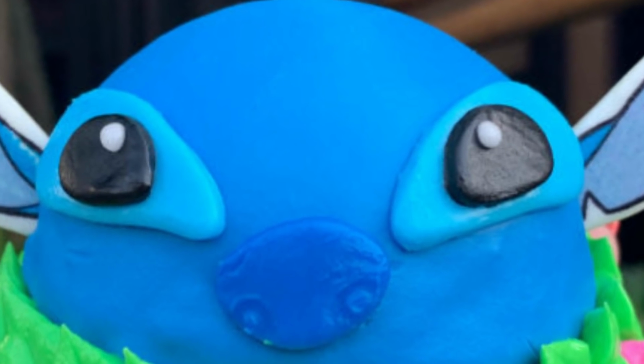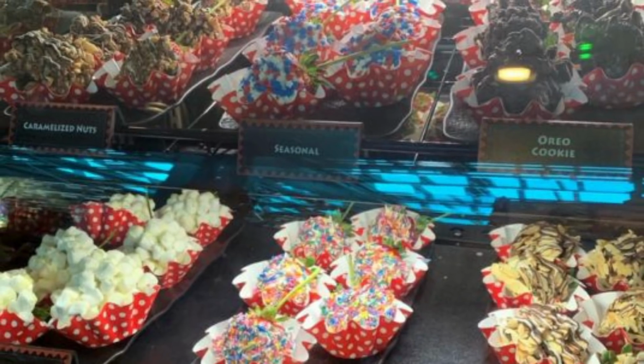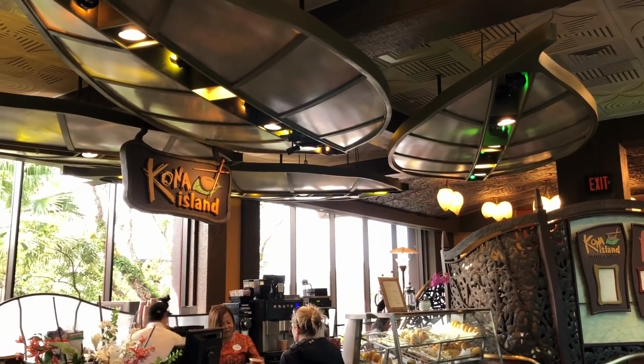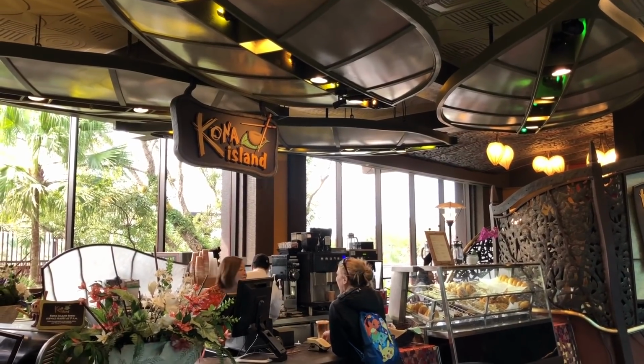You never know what's going to happen here at Kona Cafe, apparently, and we're always watching for you too here at DFB. But if you are headed to the Polynesian to go to Ohana, to go to Tambu Lounge, you do want to check this out. And don't forget, if you're in the Poly, they do have that great Ohana bread pudding at Tambu Lounge starting at 4 p.m. Don't miss it.